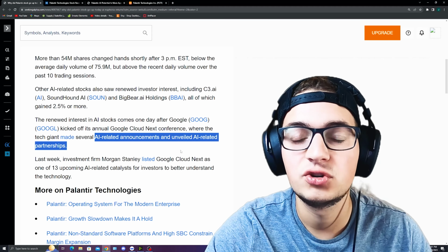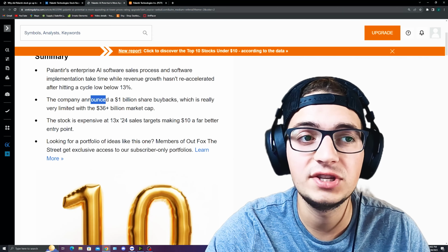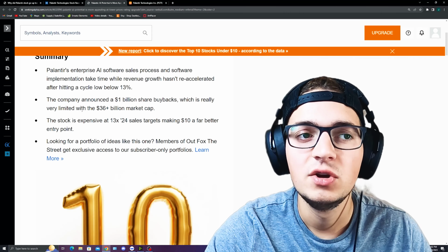Now, talking about Palantir, there is one thing that is important to look at, and that is specifically their business and what they have recently announced. They have announced a $1 billion share buyback. We've all seen this kind of news for their common stock, PLTR, which is very limited with a $36 billion plus market cap. Now, talking about how they have done, with that cool off around the $20 range, one important thing to really look at is their valuation.